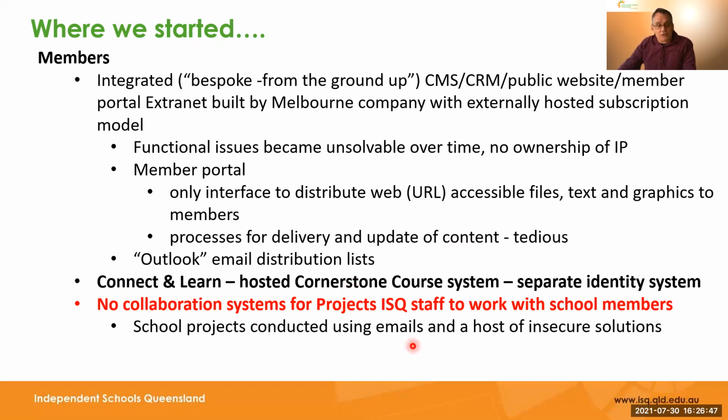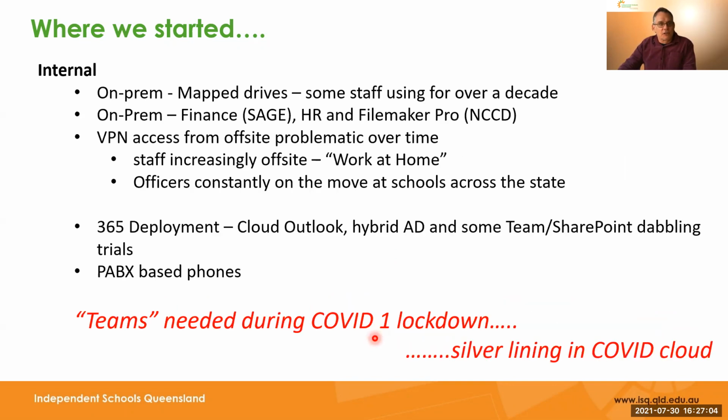The worst thing, I think, was there was no collaboration tools for any of our staff working with schools on projects. There was no real tools besides email and using dodgy, insecure sort of website services to try and do it. There was no formal way of doing it. So that was where we started.